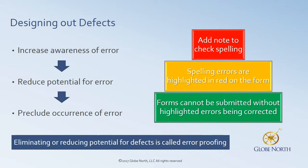But does that really prevent the error from moving forward? Maybe not. The next step is to reduce the potential for error. For example, as we've seen in many word processing programs, highlighting a spelling error in red so that it focuses the attention of the applicant on that error and asks them to go back and look at it and check it. But even then, it's possible they may decide to push enter and move on.